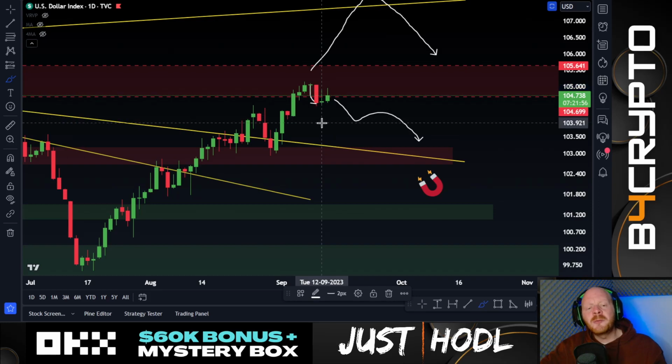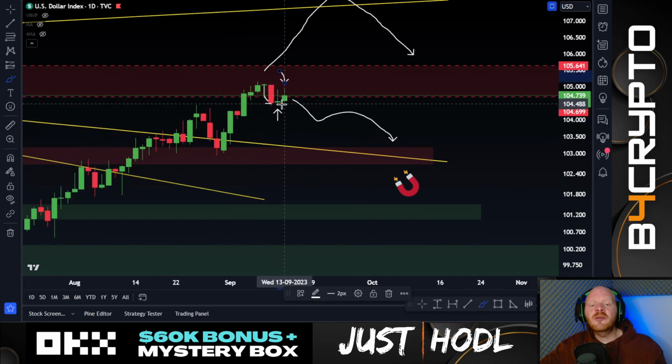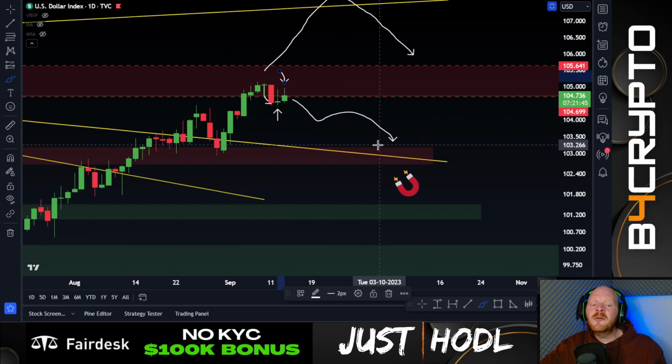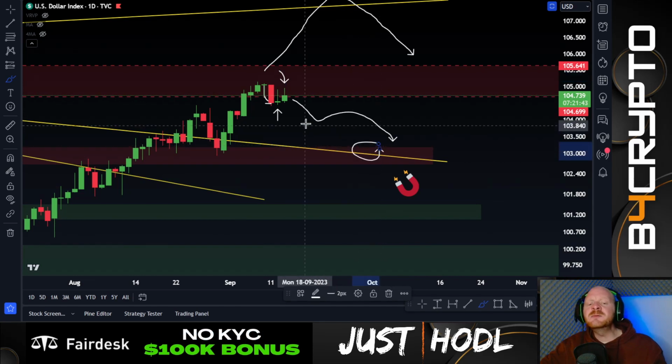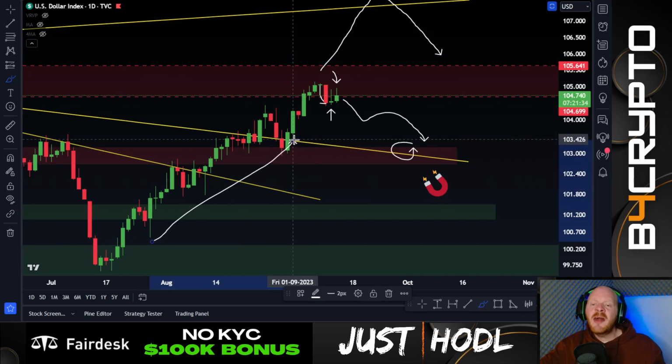but at the moment, from the CPI report, we saw this push towards the upside. We can see, yes, we might form a double top and we could expect that the dollar index is going to come all the way back down to the $103 level, because yes, this would be a normal retracement after this massive pump towards the upside. Nothing can go up in a straight line, and also not the US dollar.